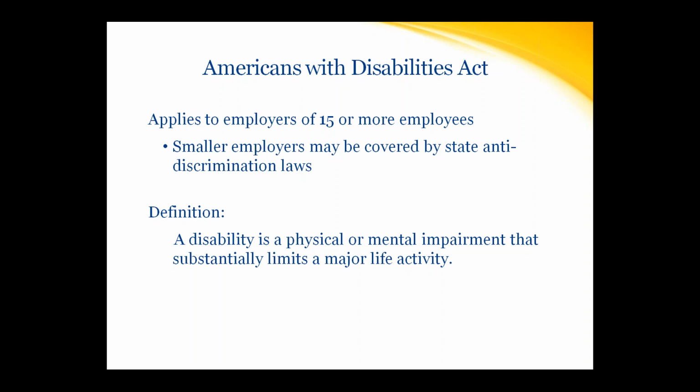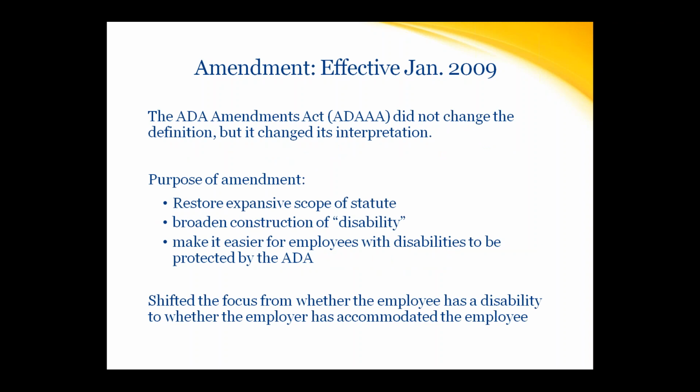Under the ADA, a disability is defined as a physical or mental impairment that substantially limits a major life activity. And disability also includes having a record of such an impairment or being regarded as having such an impairment. And those latter two types of definitions can sometimes be relevant in the pregnancy context, but they aren't usually. When we're talking about accommodation, we're usually talking about someone actually having a disability. So for today's discussion, we're going to be focusing on the definition of disability that is on your screen right now.